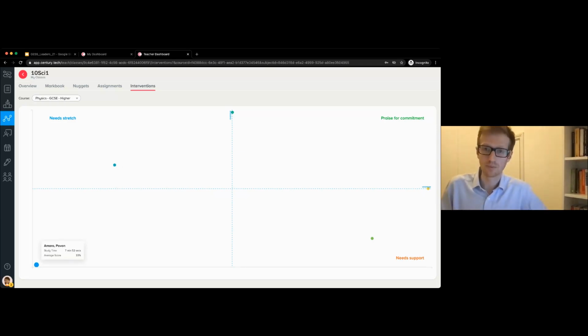Whereas a student down here in the blue, Pavan, is racing through the learning material but getting a low average score. So actually my intervention for Pavan at this time would be slow down. I want to see you take notes. I want to see 100% completion on the learning materials. And let's see if this helps you increase your average score.